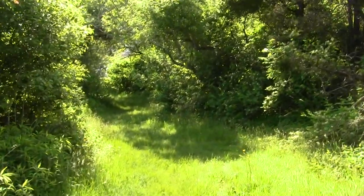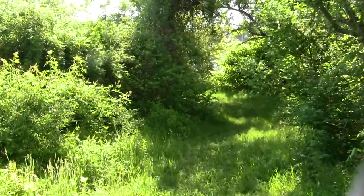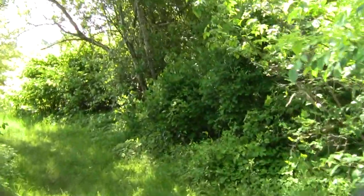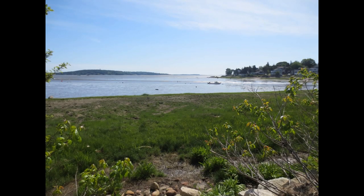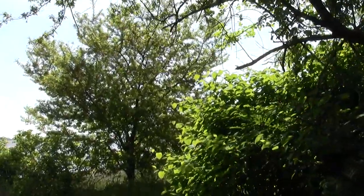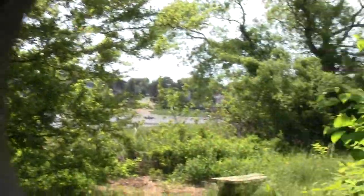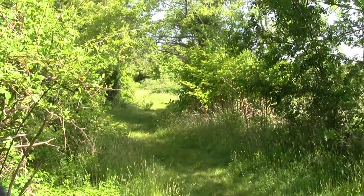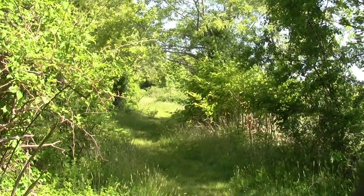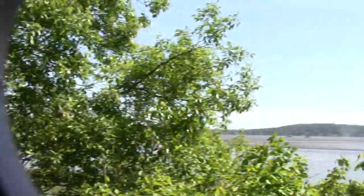Yes, there's the water. Yes, there's a bench. Perfect. Good place for a photograph. Little box over there. So this will take you over to the main field side in Duxbury. And here, of course, is the bay. It's way low tide.